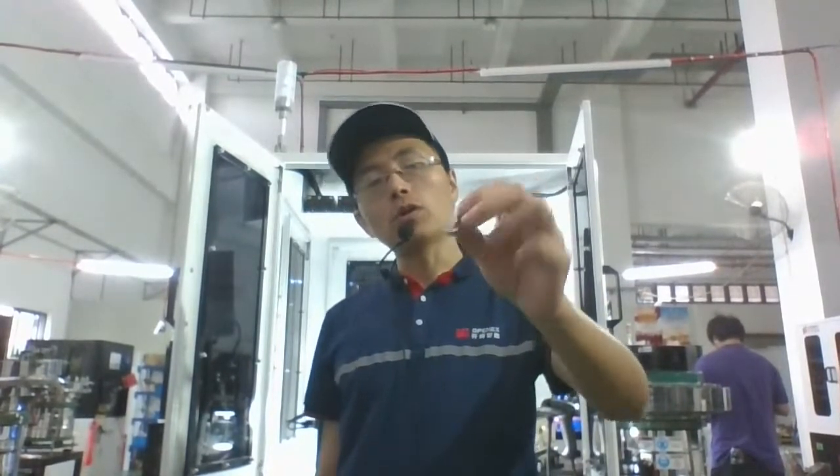Another group is pins. This is a door pin, or you may call it a handy pin. It's very simple. It's a cylinder with chamfers, two side chamfers. Other pins include quarter pins, rim pins, taper pins. And there are some special pins like this, a non-standard part.